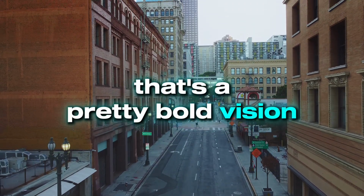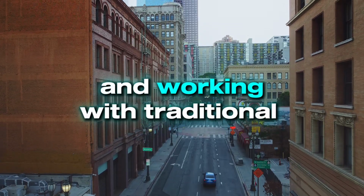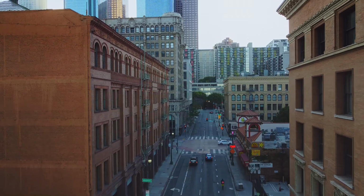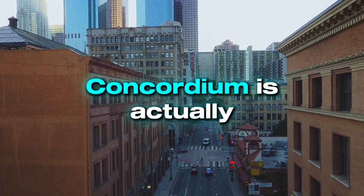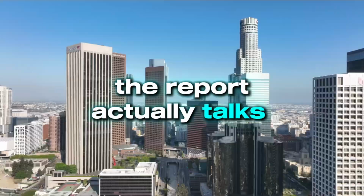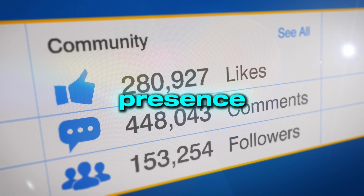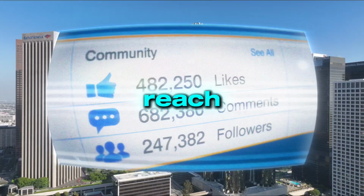That's a pretty bold vision. But with all this focus on compliance and working with traditional institutions, do you think there's a risk of Concordium losing touch with the crypto community? That's a fair question, Pierre. But from what I can see, Concordium is actually doubling down on community engagement. The report talks about this new ambassador program they've launched, and they're seeing some really impressive growth in their social media presence. They're for sure not forgetting their roots. They're just expanding their reach.